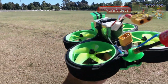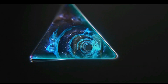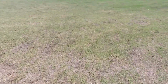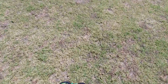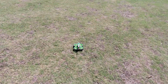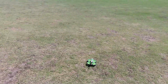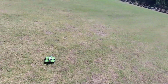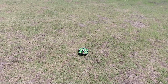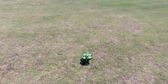Alright, let's get the Hornet up and check out these new props. Okay, quick line of sight first, make sure everything is as it should be, which is what I like to do, and give you guys a chance to listen nice and close too. Okay, so I got a 1550 4S on here, guys.